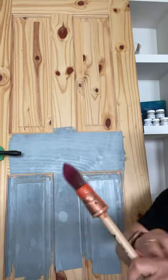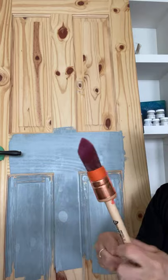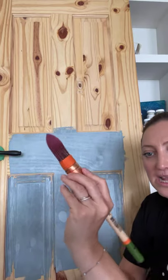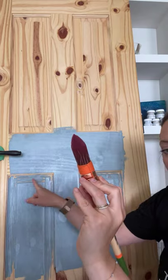I'm also going to use this brush. This is called a pointed sash brush. I would say this is an absolute must to have in your toolkit. It's about 20 bucks for a brush like this. It's got a beautiful point on there, and this point is so that you can get into these corners and not have excess paint dripping off.